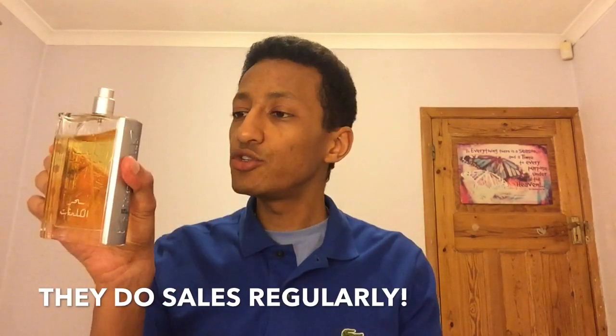Every time I smell this fragrance, I just remember how great it is. And I got this for such a bargain. So I got this fragrance, which I think is 100 mils for about £50. I just love this fragrance. I think it's amazing. It's one which always just makes me feel so relaxed.